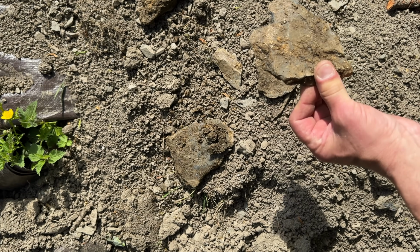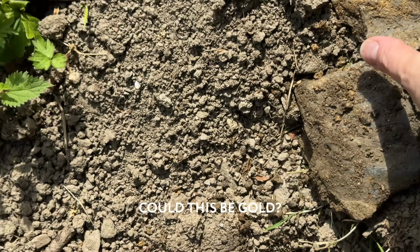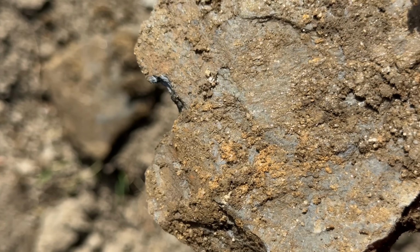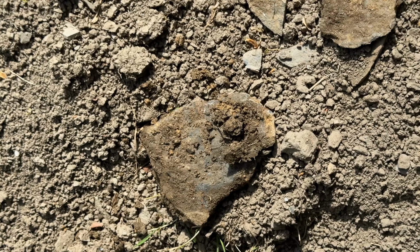We hit gold? It's probably not gold. And even if it were gold, you need a whole lot of rock to get anything out of it. Yeah. Put one over there too. Too bad.